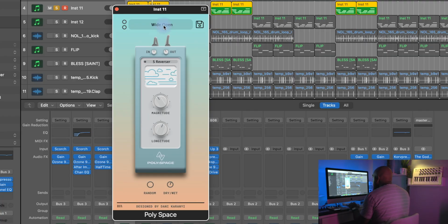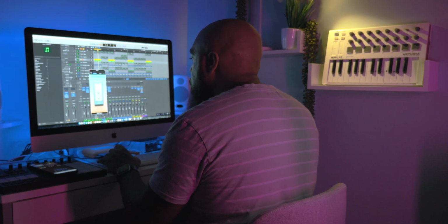Let's check these out really quickly. So these are the guitars without Polyspace on it.